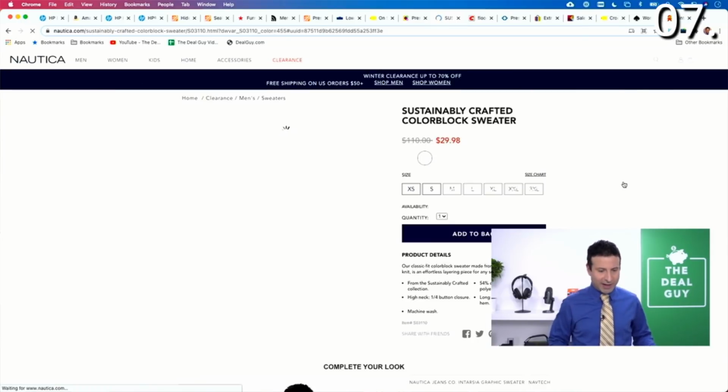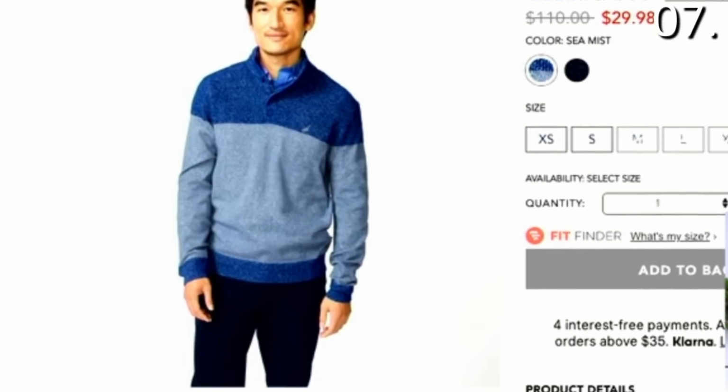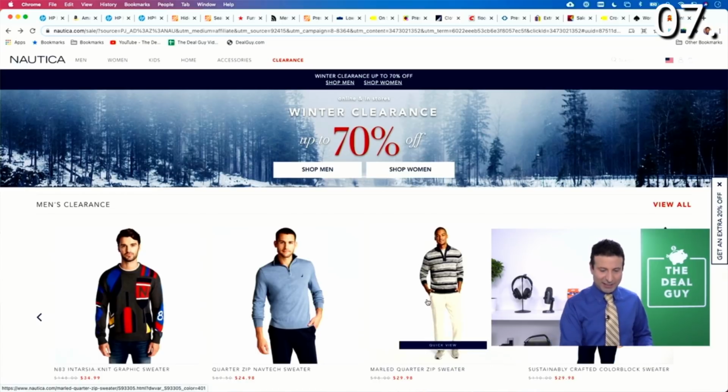Let's take a look at Jim right here. I'm gonna call him Jim. I don't know if that's actually his name. $29.98 down from $110. Again, manipulate the colors to get some better sizes. And actually, if you look at my picture-in-picture window, it's like I've adopted some of his body. That's great. Let's look at Gary right here.